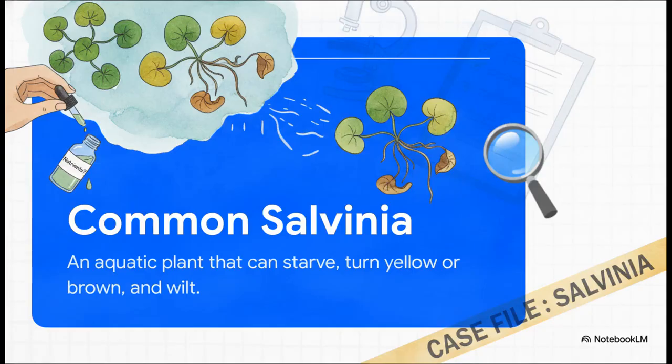Now, before we go interrogating our suspects, let's formally define our victim here. Common salvinia, or Salvinia minima, is this aquatic plant that hobbyists love using to provide cover. But right now, it is suffering from this mysterious yellowing, browning, and wilting in artificial environments. All right, so we've got our victim, we have our crime scene. Let's take a look at the suspects.